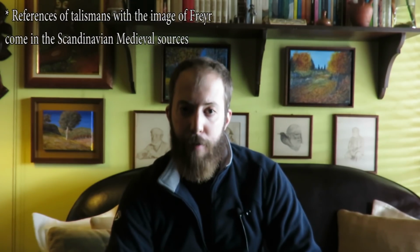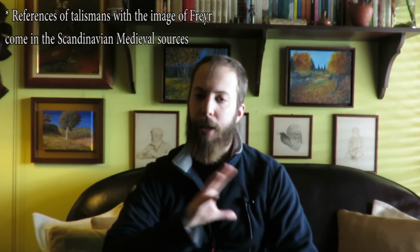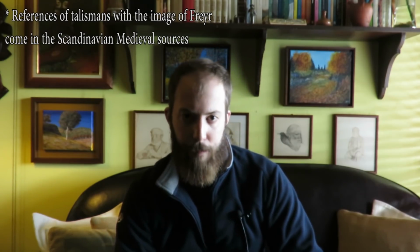Thor and Freyr. We also have clear indications of talismans with the image of Freyr carved on them. But that doesn't enter in the category of apotropaic magic, but magic related to prosperity. Nonetheless, these are talismans connected to a deity for a specific purpose. These talismans enter in the Old Norse category of Luthra, talismans with the representation of a deity.